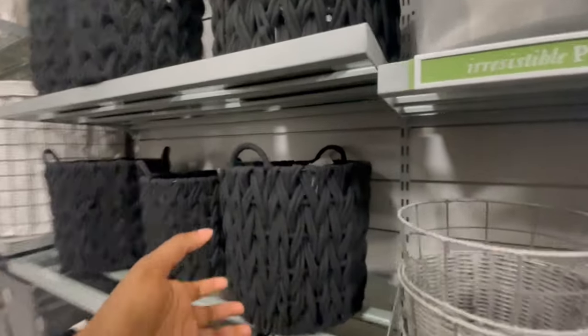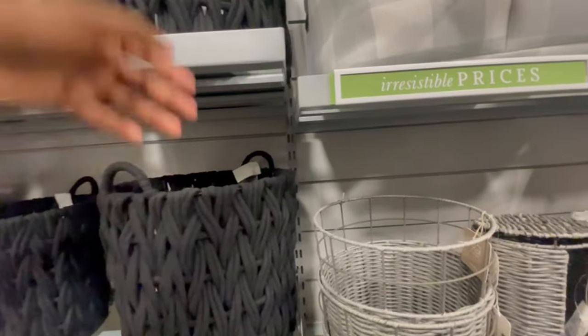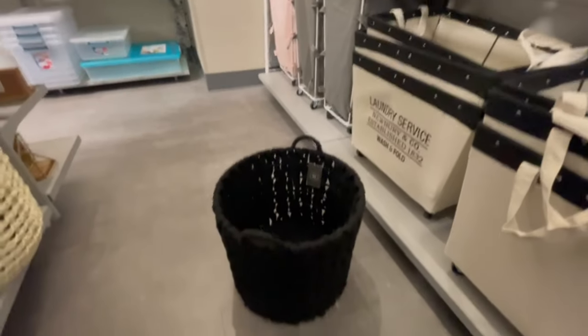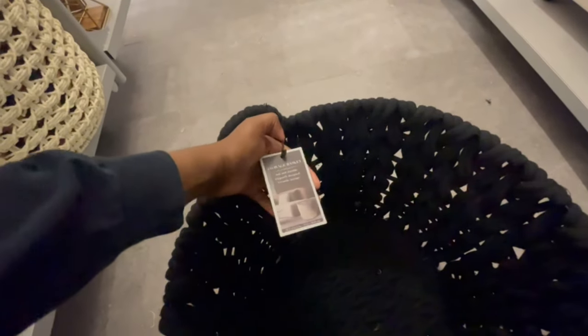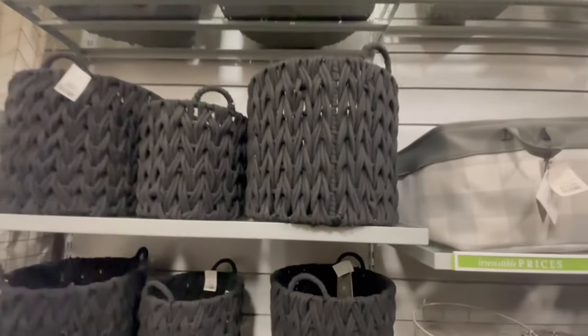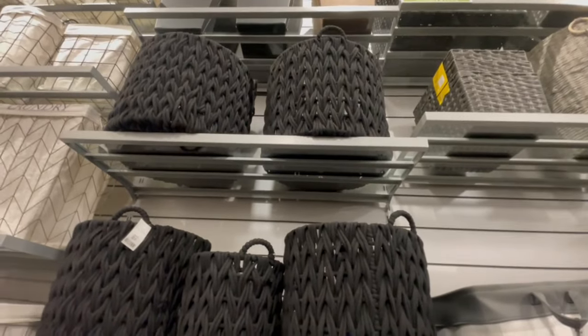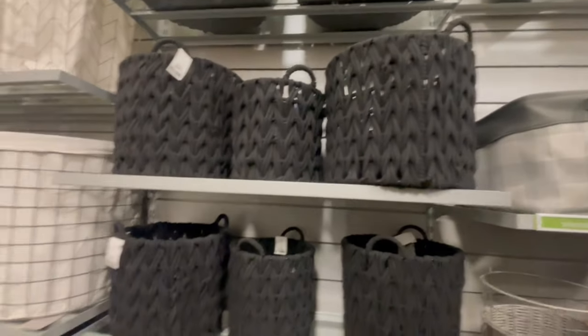This is cute. This is cute, y'all. Don't y'all think? For some blankets, put some blankets in there and then put it in the living room. I think this is supposed to be a storage basket. This is cute though. How much is it? It's $30. That's cute. They got a big one up there too. And you can put that in the living room with some blankets and stuff in it.